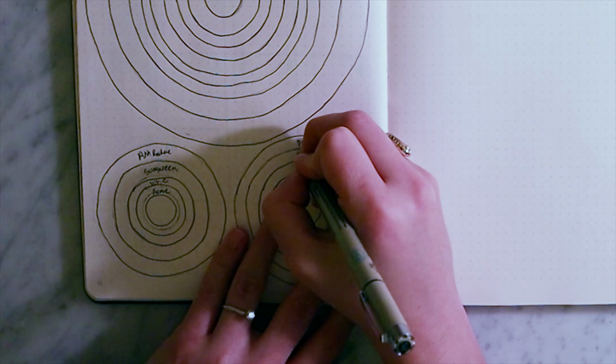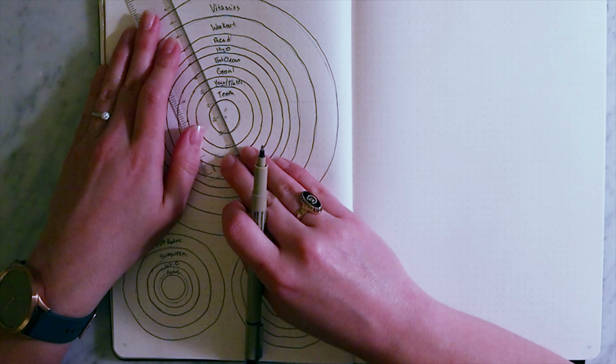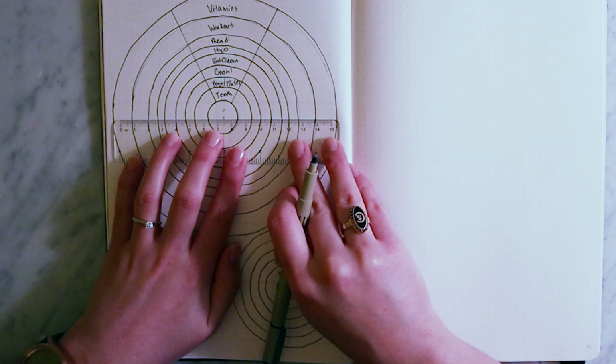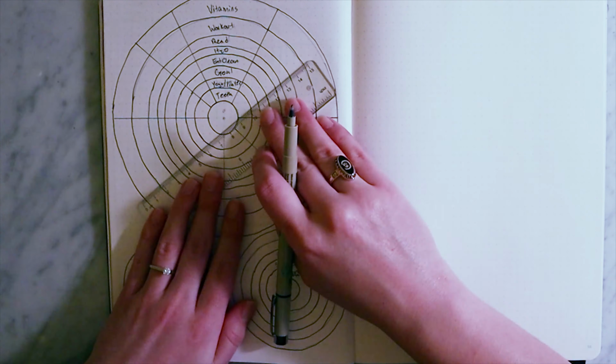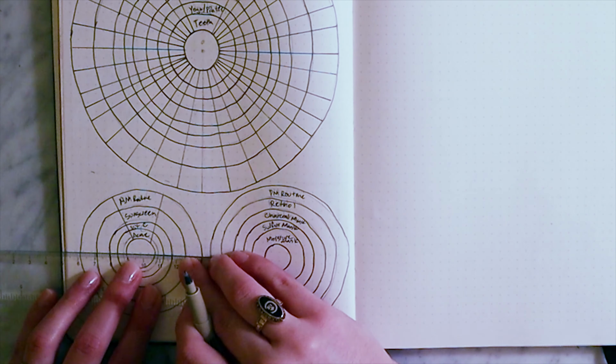And I just went in and labeled each circle and then drew the lines in for each day. And at the bottom you can tell that I messed up, but you can always just fill it in with a marker or put some washi tape over it to kind of hide any kind of mistakes. Just add a little decoration.